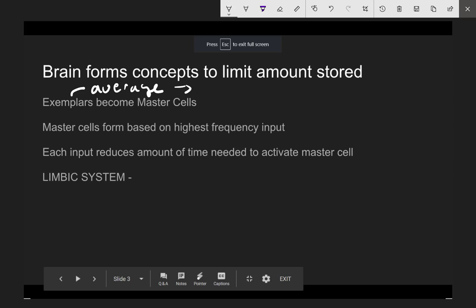So babies, when they form concepts, what are they doing? They're averaging information. Okay, so anybody know the formula for an average? You know how to average a check, right? You add up all of the values and divide by the number of values you added up.